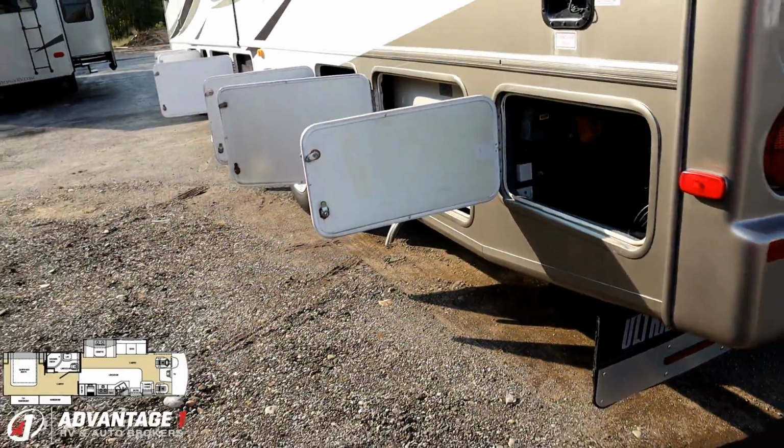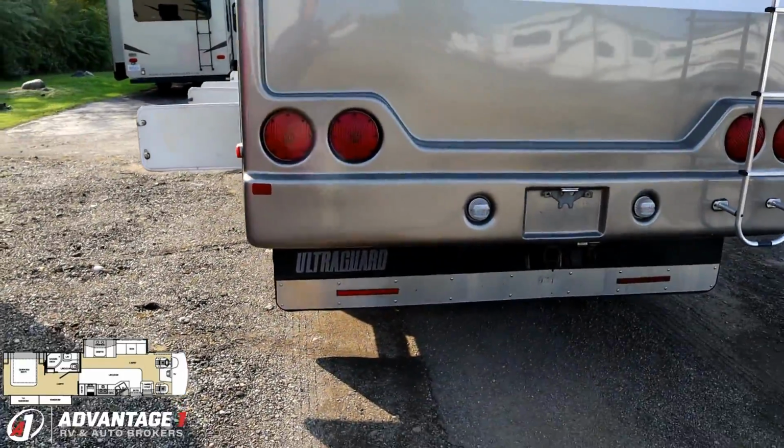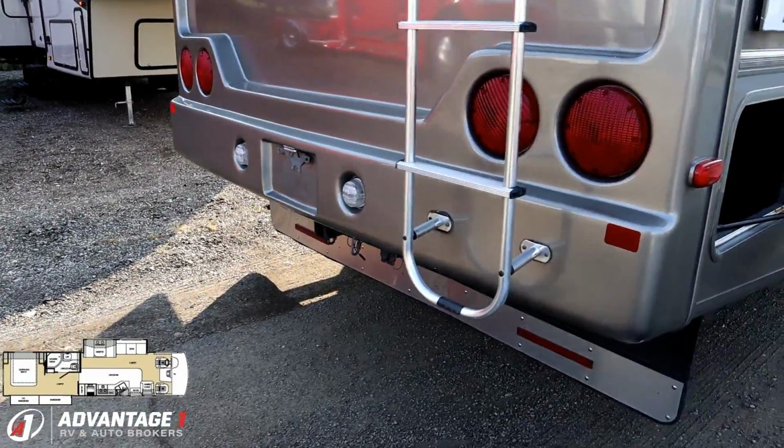And then as we're working our way around, since this is on a Ford chassis, this should have a 5,000 pound tow rating. And notice how they even have that nice little towing skirt guard down there, the stone guard, to make sure you don't have any kind of problems.